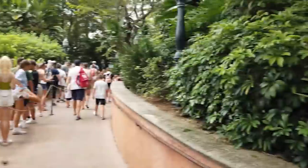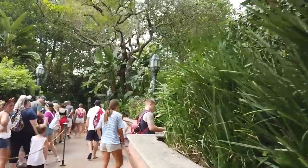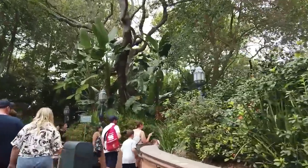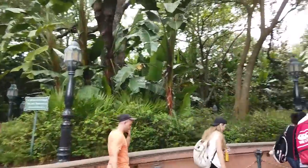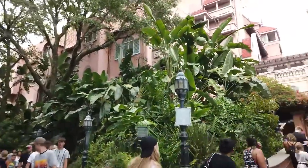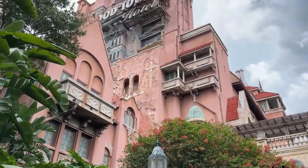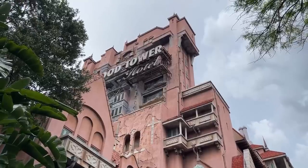As I said, the theme of this attraction is that we are visiting the Hollywood Tower Hotel, which was struck by lightning on Halloween of 1939, 20 years after it opened, and the family that was in the elevator at the time was taken to the Twilight Zone, and now you're headed there as well. I love looking at that dark spot where the tower was clearly struck by lightning. You can see where the holes were that it was struck.